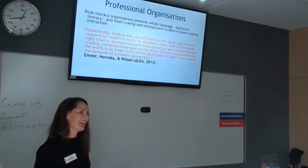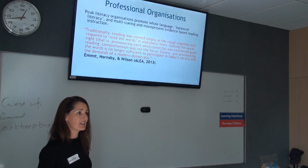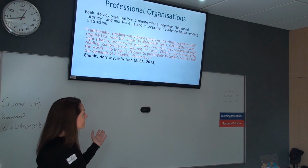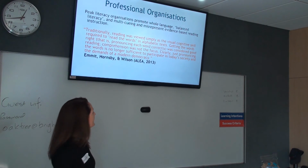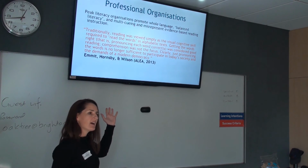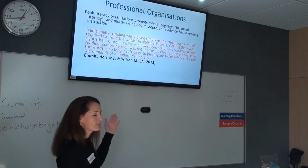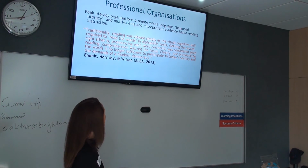Is it any wonder that there's confusion amongst teachers about what is effective reading instruction, when that's the sort of advice they're getting from authorities who are supposed to know? And professional organisations are not getting off the hook either. So this comes from a publication called The Place of Phonics in Learning to Read. It's published by the Australian Literacy Educators Association. It was just revised again a couple of years ago.